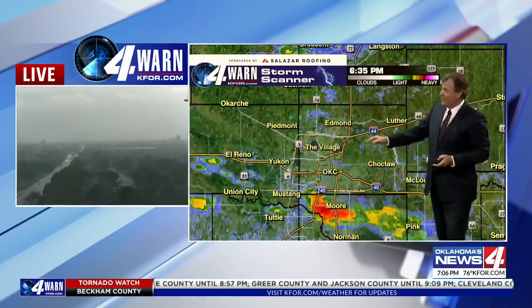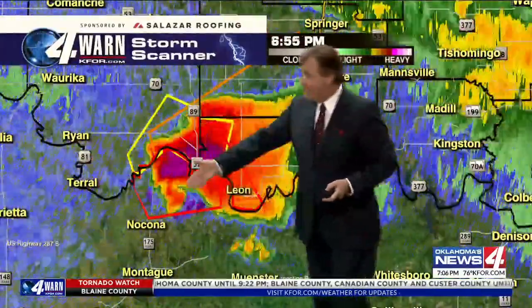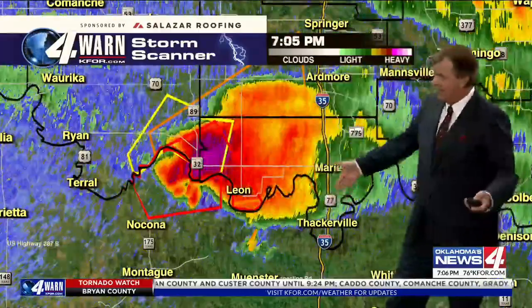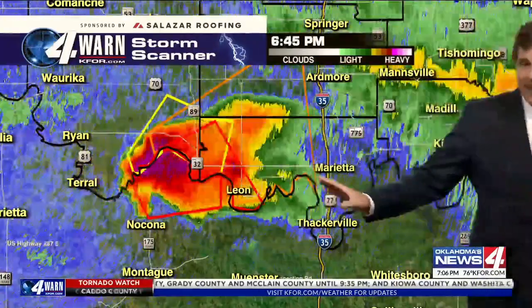A little bit of spot hail up here in the Edmond area, heavier downpours of rain, but nothing too bad. This is a big supercell here. So Thackerville, Leon, and eventually Thackerville right here. So north of Thackerville, south of Marietta. Aaron Sanders is down here in southern Oklahoma, now down in Love County on the Red River with a live update here. Aaron?